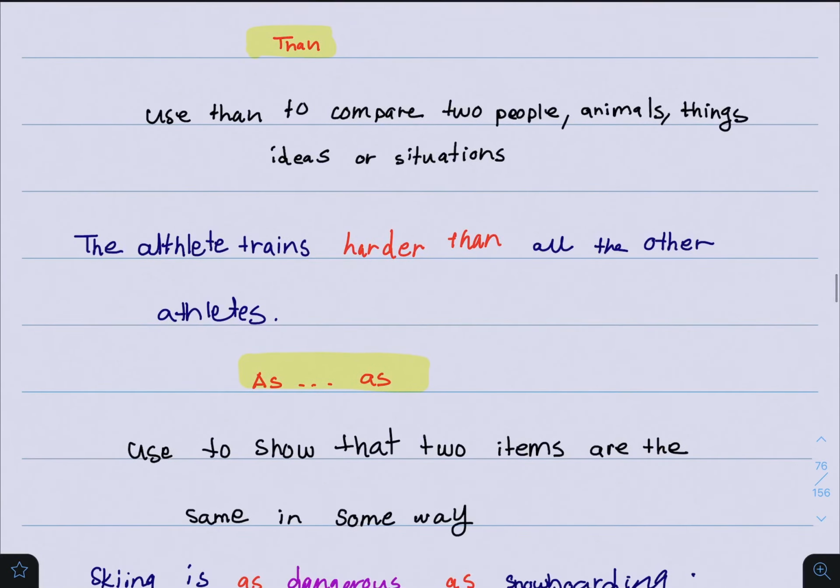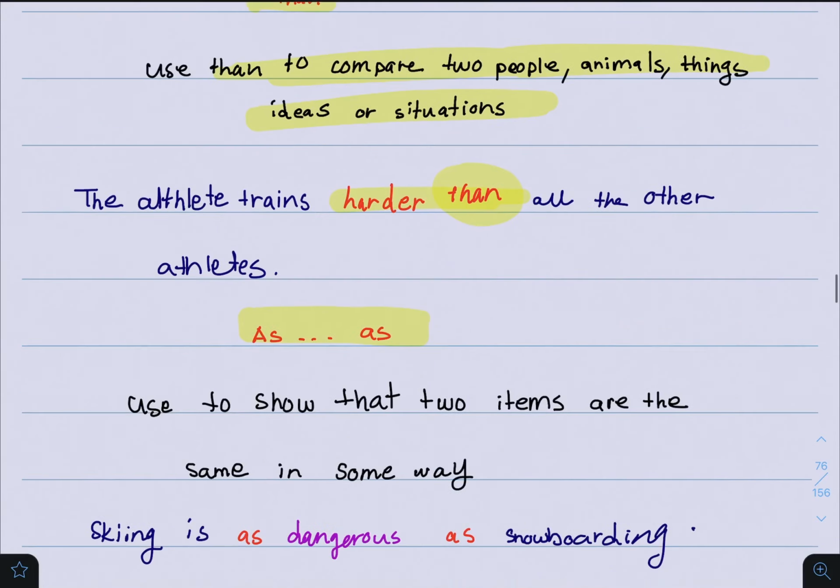Which is than. We use than and as. We use than, as I told you, for comparing two people, animals, things, ideas or situations. The athlete trains harder than all the other athletes. Now harder than is for comparing two people, animals, things, ideas or situations.